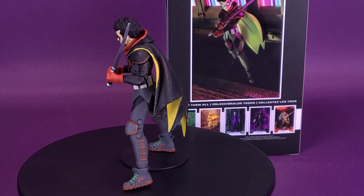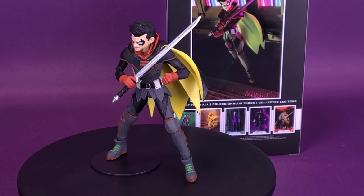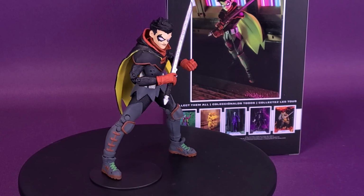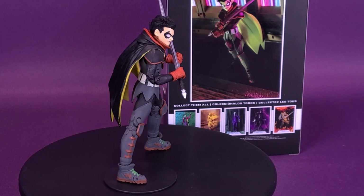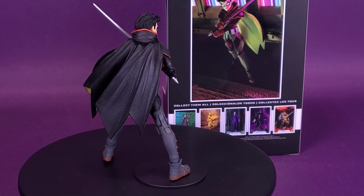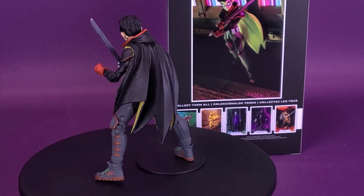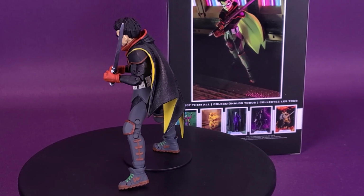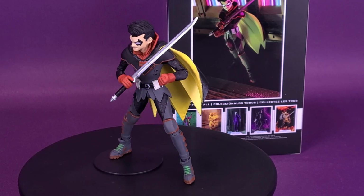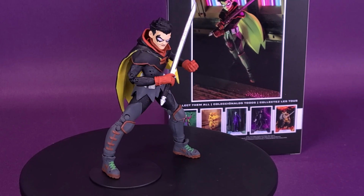I don't even think the figure really needed, for the reach that he had, a double hinge on the elbow, and yet McFarlane's team still incorporated a double hinge on the elbow of Robin so you can get a good bend on him when he is holding the sword. Sadly, though, he can only really hold the sword with one of his hands because the other hand is molded as a fist. Still, though, it's a nice looking figure, and if you did want to have him uppercutting an enemy, then yeah, the closed fist probably will work a little bit better than if he had a gripping hand. Because, of course, you always have to have your fingers clenched in when you're swinging to punch somebody.